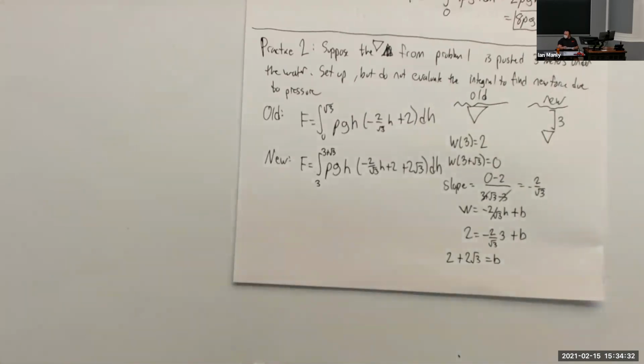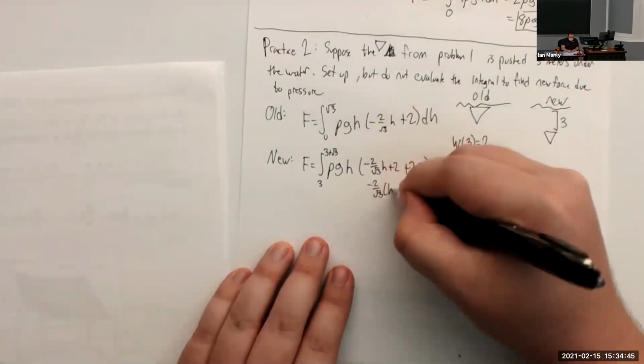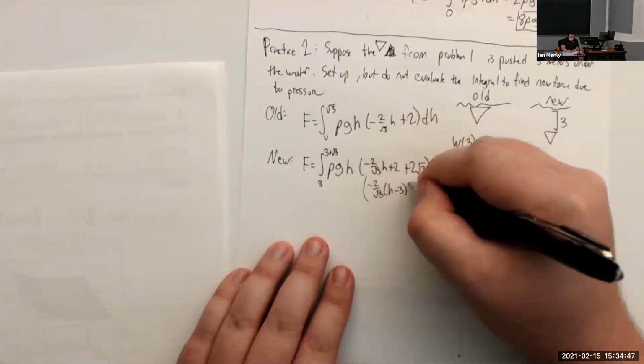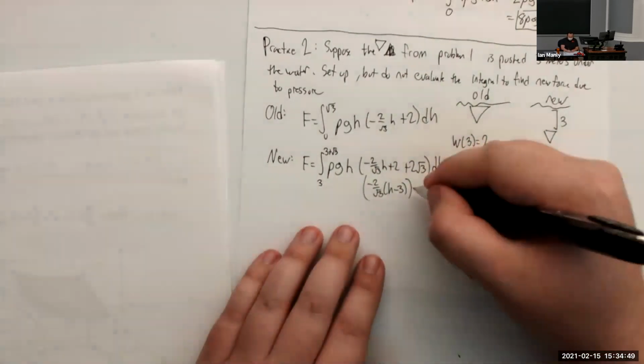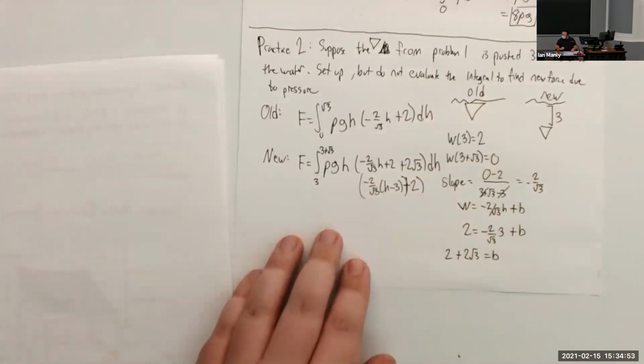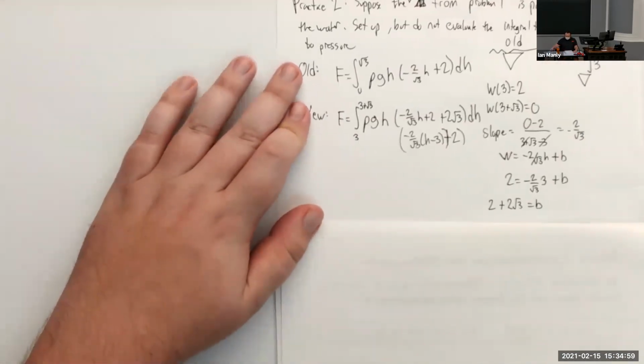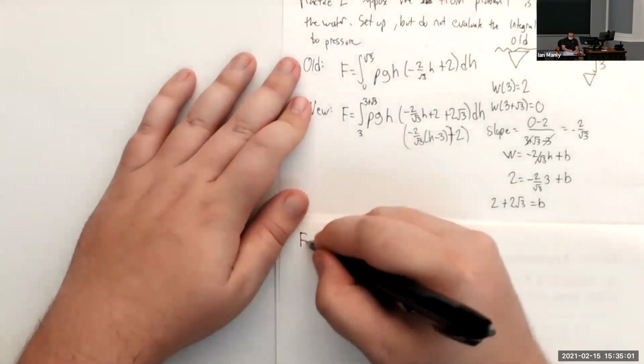This isn't an option in Canvas. Did they do h minus 3 maybe? Yeah, another way of writing this is negative 2 and then h minus 3, like that. Oh, and then plus 2. Oops. There we go. All right. Let's move on to the next example.